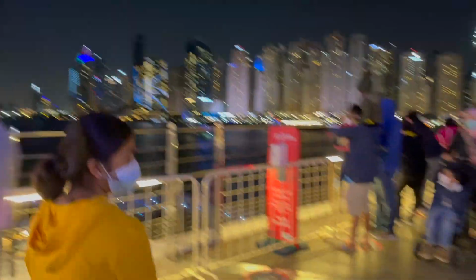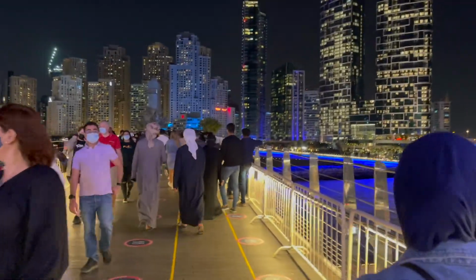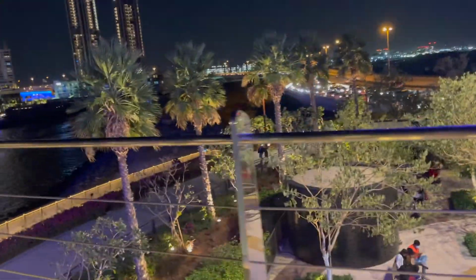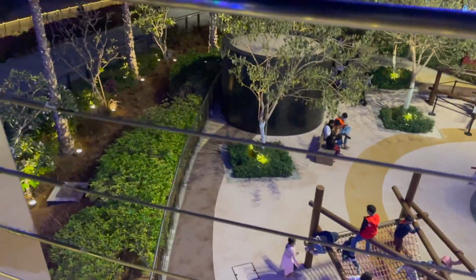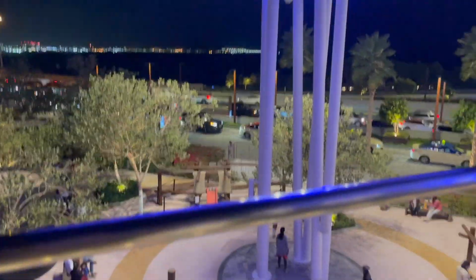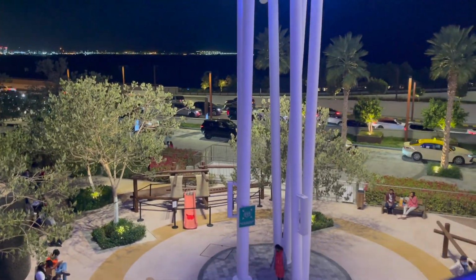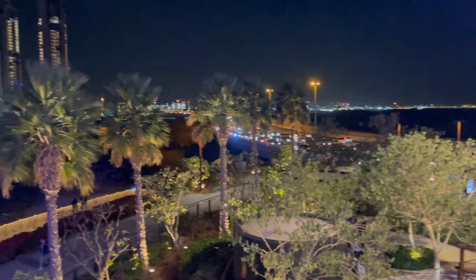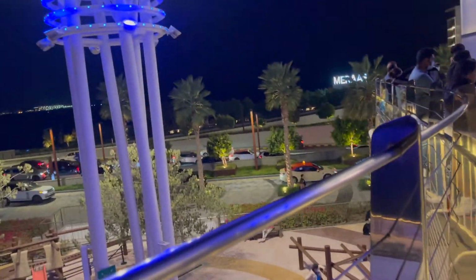Guys, we are now crossing the bridge and we are going back to JBR. There's a little play area there. Also, there was a play area on that side and you could leave your children and you pay approximately 15 dirham for 15 minutes and they take care of your children. There's like a children's play area.